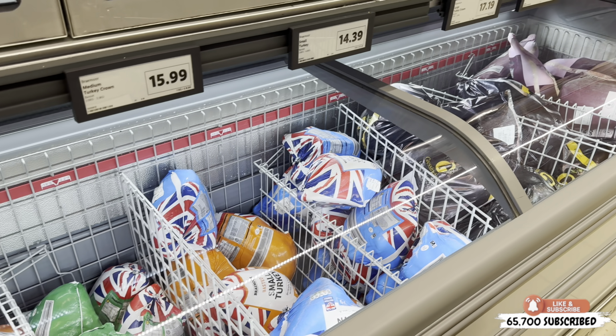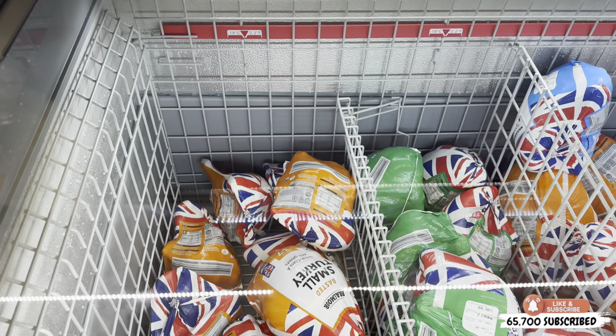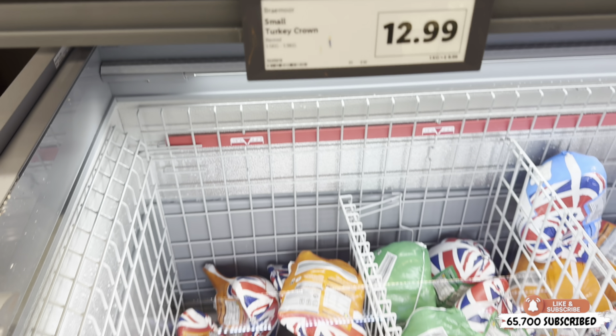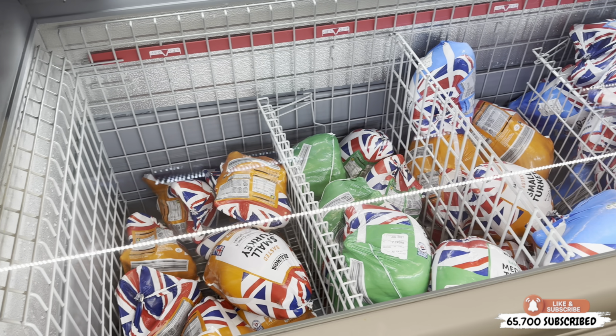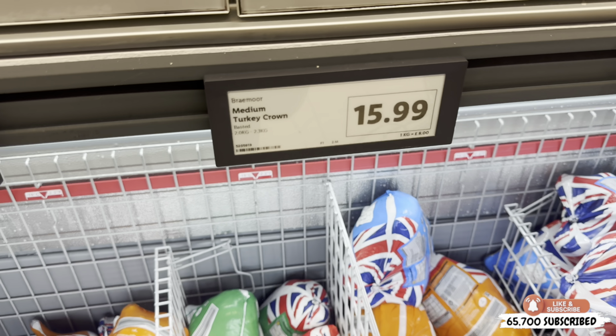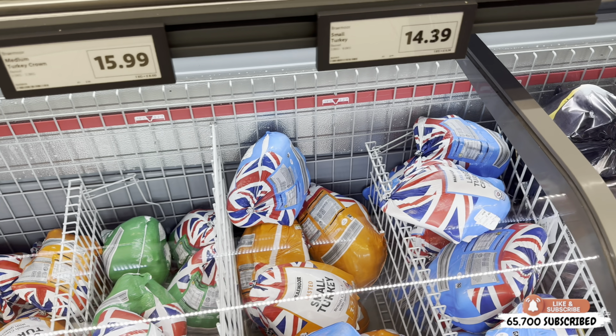The turkey selection in Lidl was actually really affordable this year, especially if you're happy to have a frozen one. They had lots of options, all British turkeys, and the prices were really reasonable. They started with a small turkey crown, which was 1.5 to 1.9 kilos. That was £12.99. Then there was a medium turkey crown, which was 2 to 2.3 kilos for £15.99.